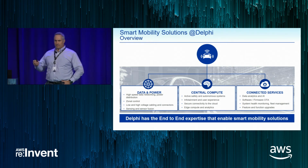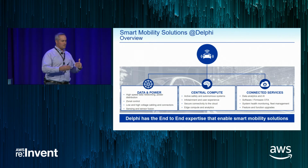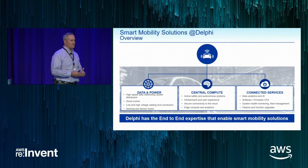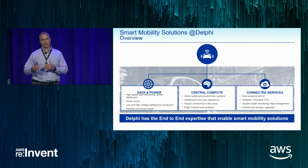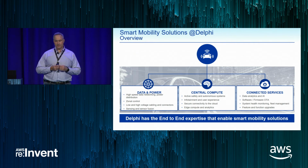So originally connected services was about keeping the car connected to deliver a new set of value, but the reality is actually changing. The car, when it becomes autonomous, cannot be unconnected. So it has to have what we call some hybrid functionality where it works with the infrastructure or the edge. I'll introduce a new phrase today on that, as well as with the cloud.